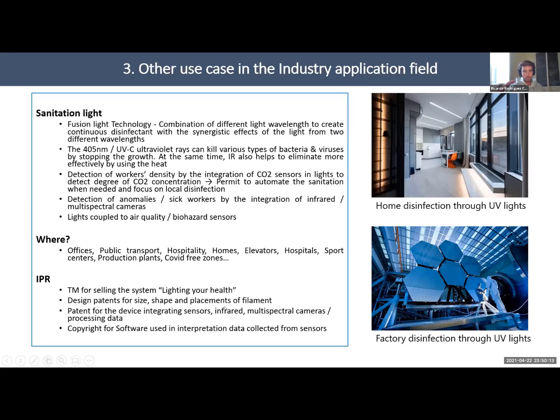Thank you, Ricardo. So the sanitization light has a lot of uses. It can be used in houses and also in industry areas, like public transport, hospitality, homes, elevators, sports centers, or maybe COVID-free zones. From the IP rights side, we can use trademark as one of the IP rights, and the catchy line for the trademark can be "Lightning your health".